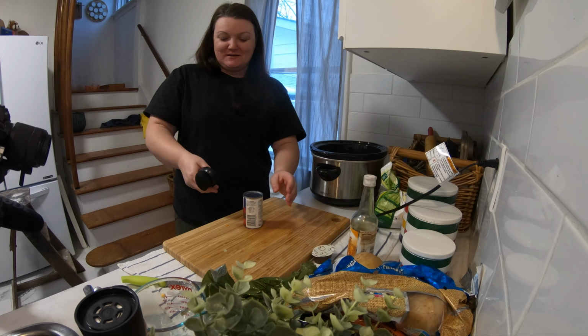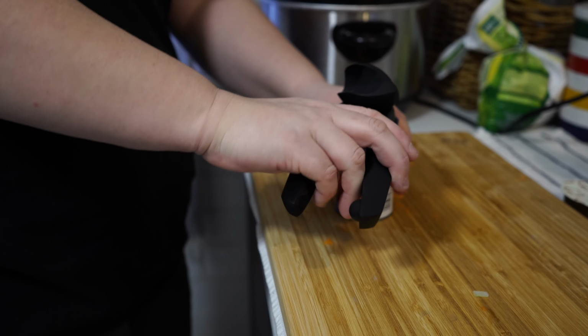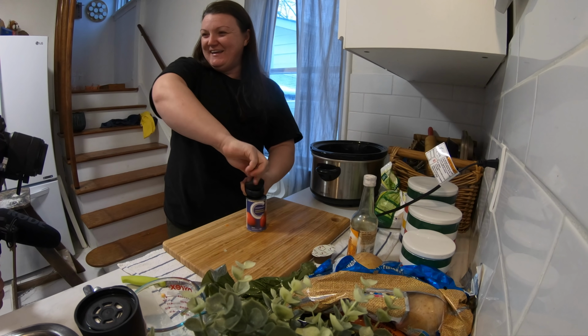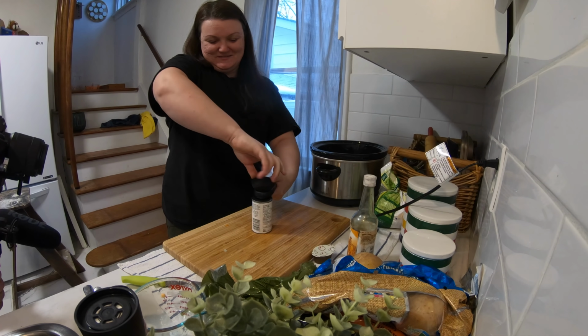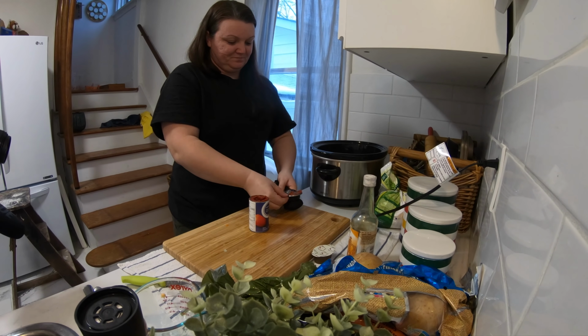Okay, so I just got a new can opener, and I've always had one that went on the side. So every time I go to do this now, I go to put it on the side and then realize it's a top one. And I've always had one of the other ones. This one is so much better than the one that I had.